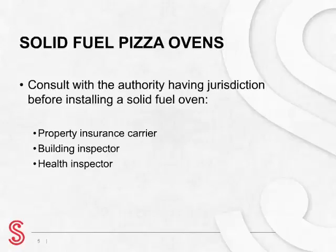Solid fuel cooking appliances have become popular with an ever-growing number of restaurant patrons enjoying the enhanced flavor of food, specifically pizza, being cooked with wood. Whether or not this is true or perceived is left open for debate. However, the unique fire hazards for restaurants that use this fuel for commercial cooking are real and need to be properly controlled. While this module will refer to solid fuel pizza ovens, many of the same control measures apply to any solid fuel cooking appliance.